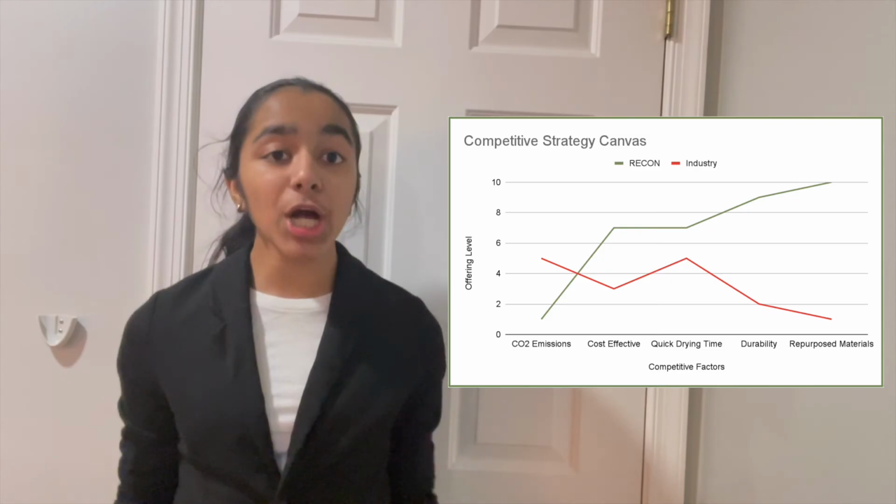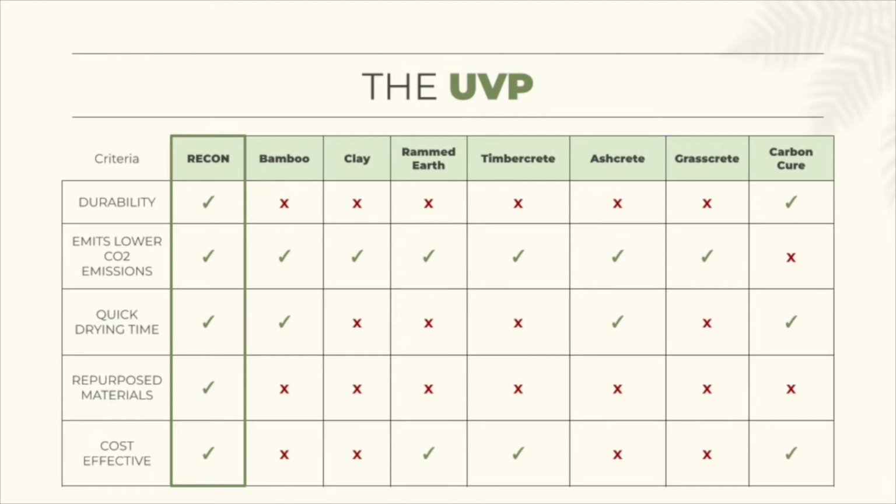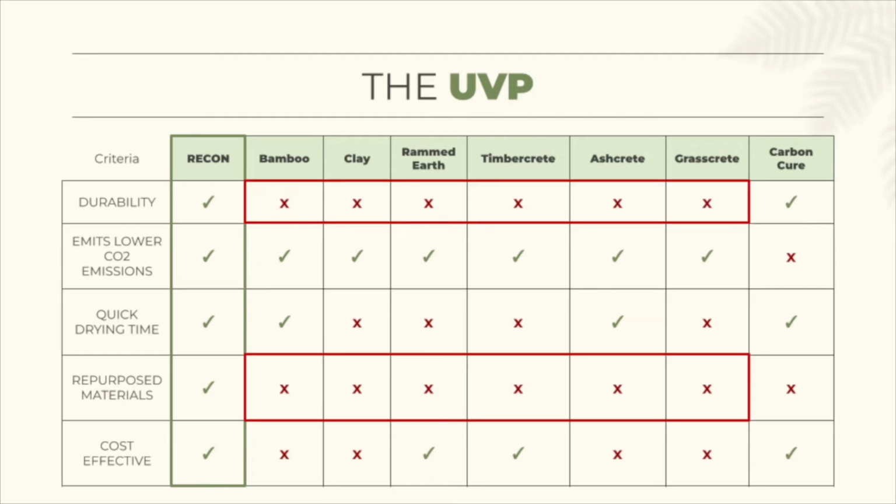In the market, Recon's competition accounts for material alternatives and companies. Materials such as bamboo, clay, rammed earth, timbercrete, ashcrete, and grasscrete all lower carbon emissions, but they lack durability and the use of repurposed material.